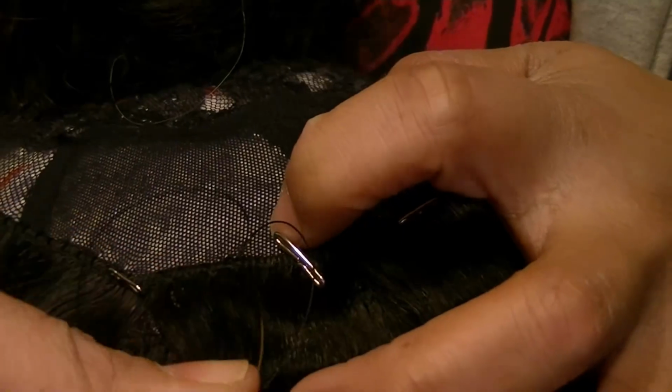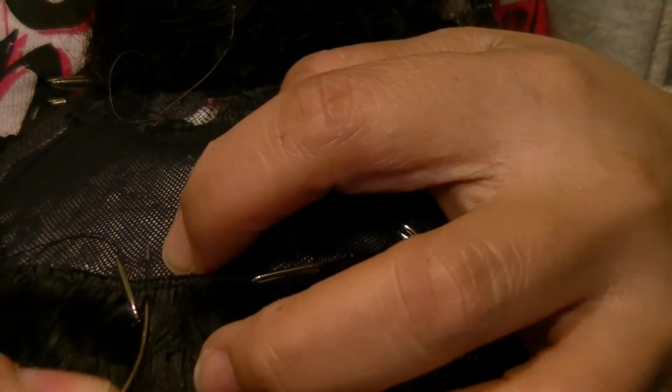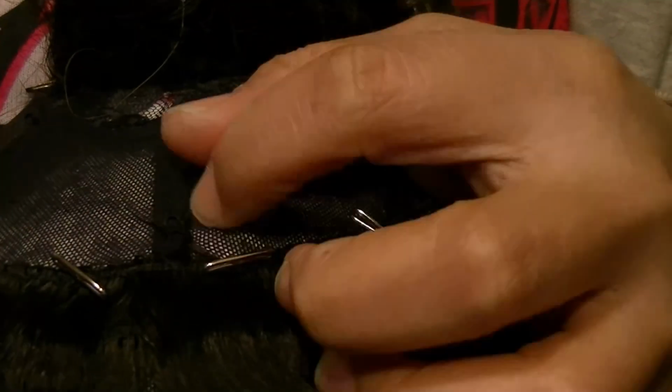But I do like to put my closure on after I've already put in like 2 bundles of hair, because you know why? Like I said, I hate doing the closure part. It's not like I really hate it, but seriously, it's just a lot of work with that closure. You have to really pin it down. So I try to wait until the very end.